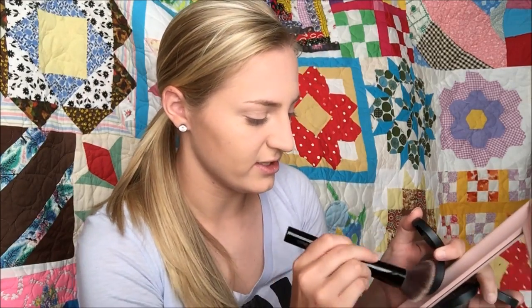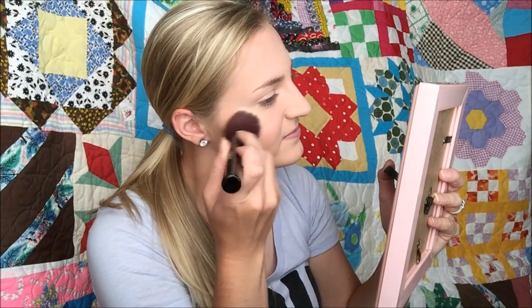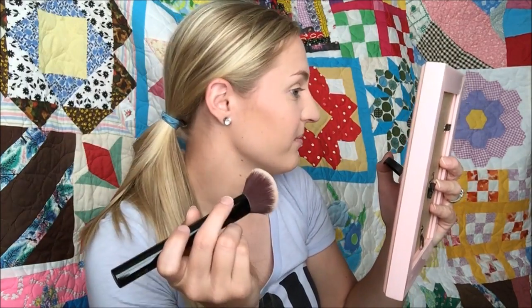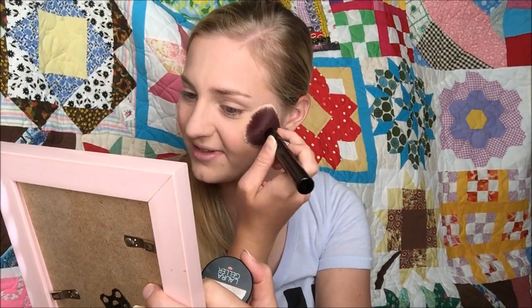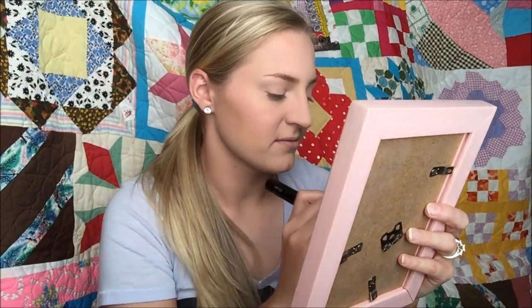But next we're gonna do some blushy blush, and this is actually a sample I got in a Birchbox. This is Laura Geller Baked Blush-N-Brighten in the colors Tropic Hues. It's really pretty. It's like this marbledy kind of look. But I just kind of swirl my brush around in it. I really like this blush because it has kind of a highlighty effect to it. Like it's got a little bit of shimmer to it, which I like for summertime. So there's that.